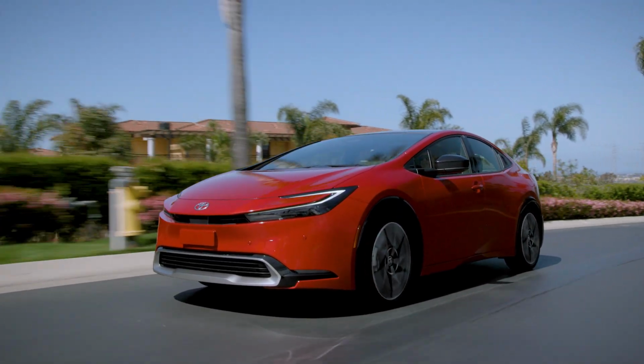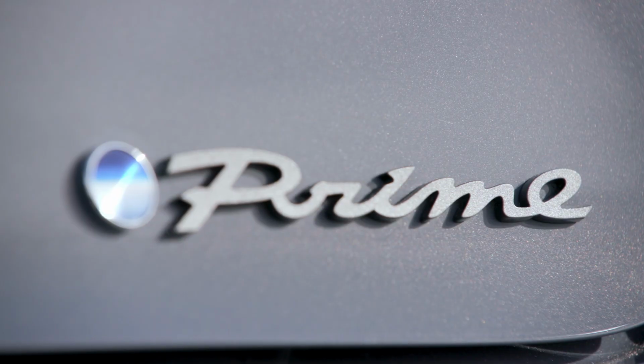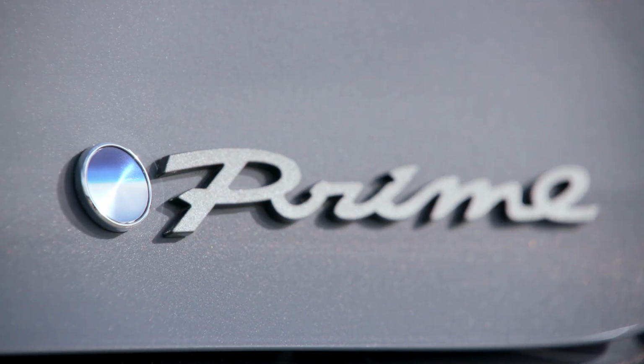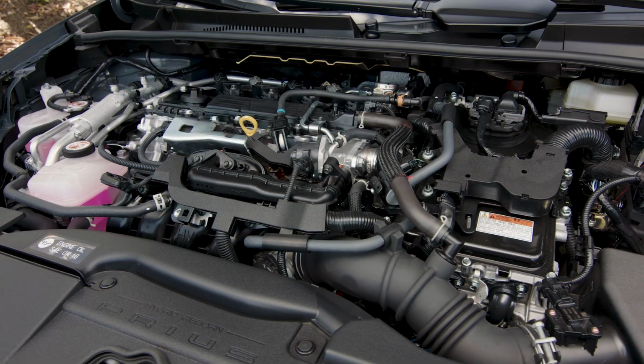The sharp headlights, fastback roofline, and big wheels give it a sleek, almost sporty stance. It's the kind of hybrid that doesn't look like a compromise anymore. It just looks good. Under the hood, or rather under the hood and in the floor, is Toyota's 5th generation hybrid system.